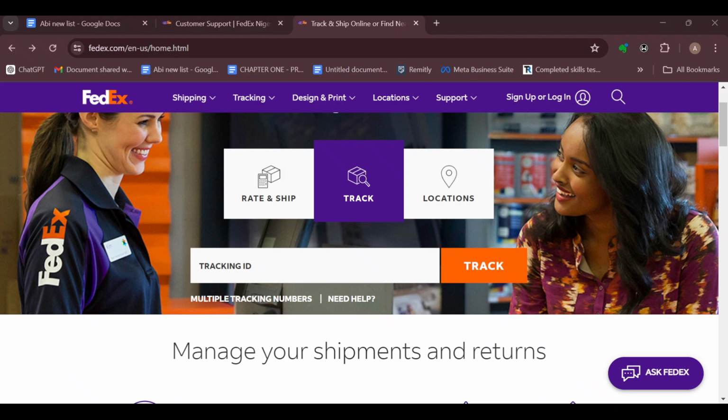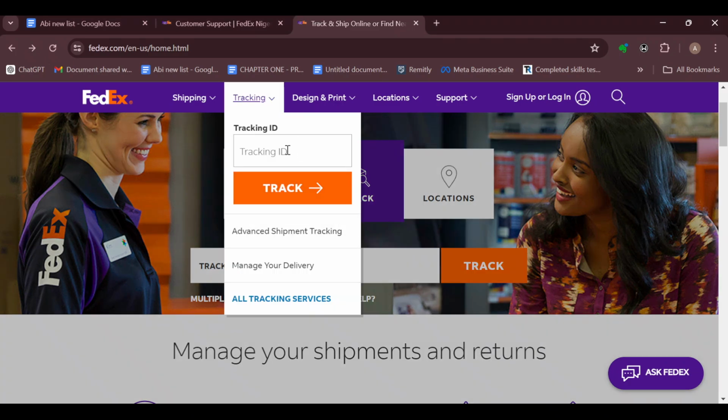And then once you can see that, you'll see options like manage delivery. Ensure you click on that. For example, you can go to the top part of the screen on this same page, I click on tracking. You can see the options here: tracking ID, track, advanced shipping, track shipment tracking, and then you can see manage your delivery, right? So just click on it.